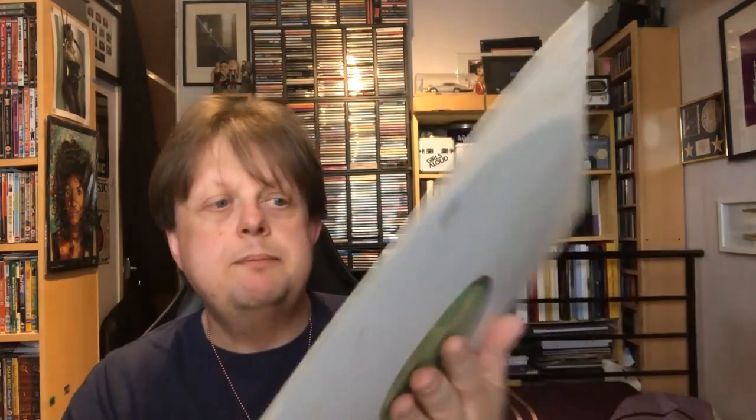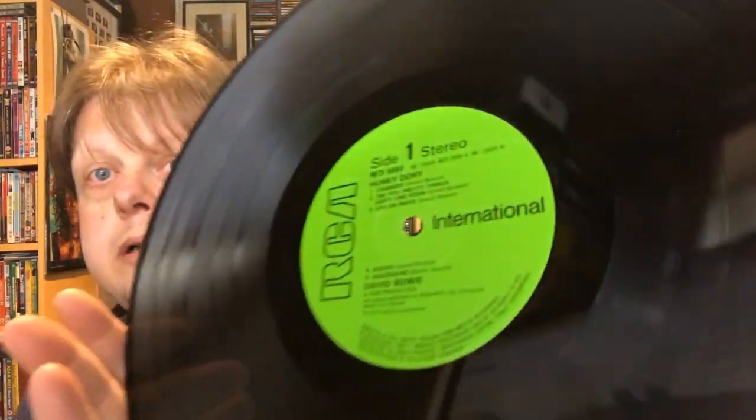This is a 1980 reissue. Bit of sleeve damage, but nothing terrible. Nice poly-lined sleeve. And it's on the green RCA International label. And it looks fine. It looks very good.